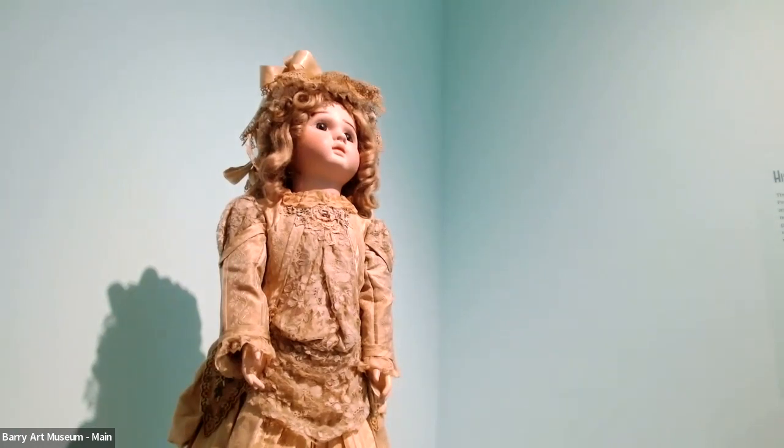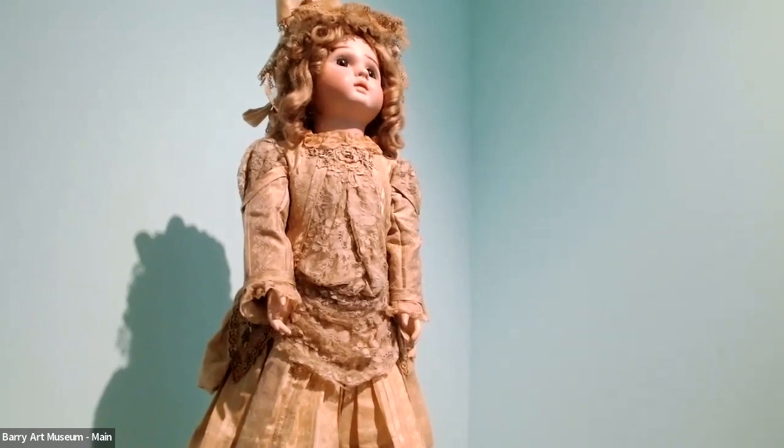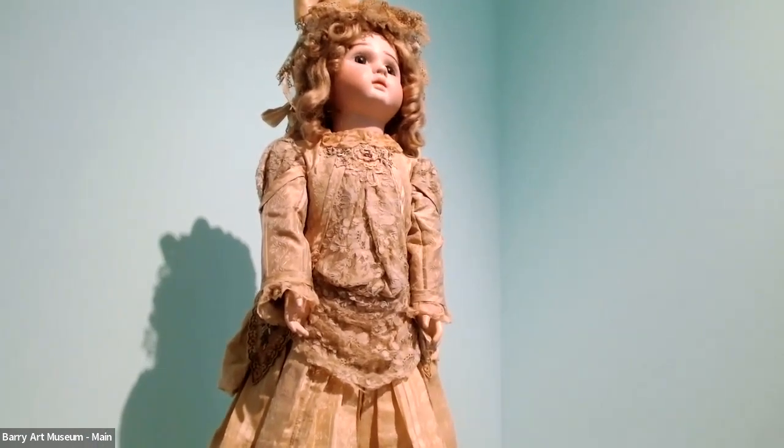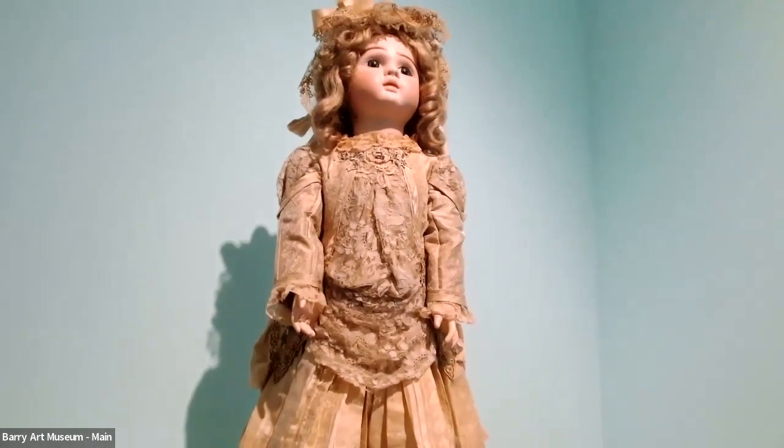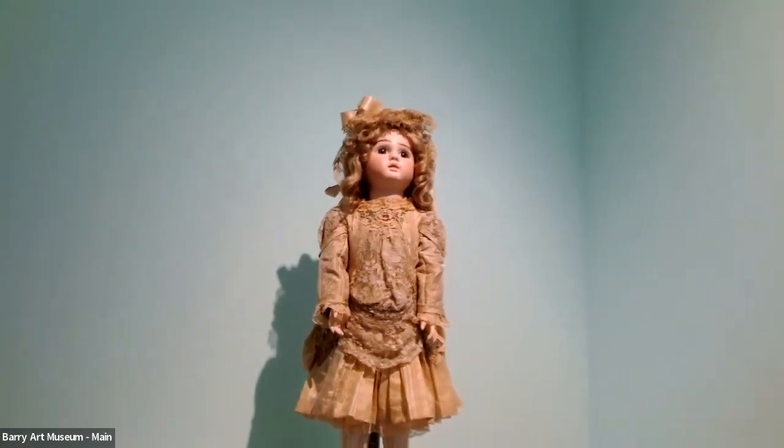So one thing I'm curious about, now that you mention some of Steiner's models, is the mechanization of the bébés that we start seeing at the end of the 19th century. This is a pretty controversial topic among collectors. What are your thoughts on it?